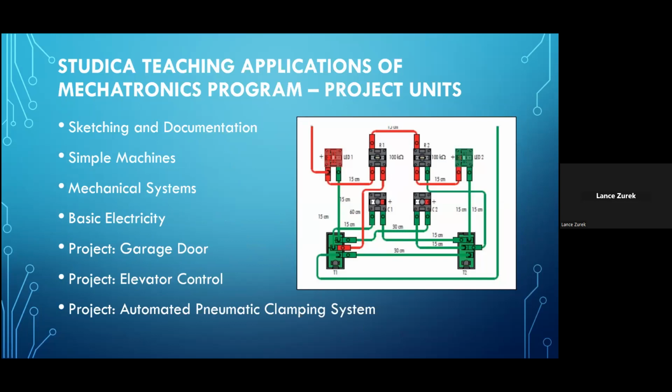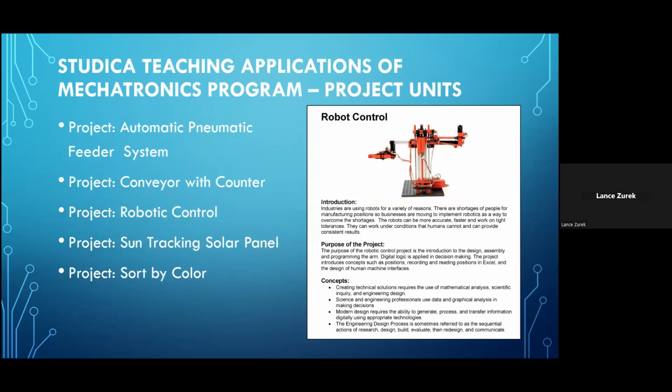And this will include units on sketching and documentation, simple machines, mechanical systems, basic electricity, as well as project units focusing on the creation of a garage door, an elevator control, an automated pneumatic clamping system, an automatic pneumatic feeder system, a conveyor with a counter, a robotic control, a sun tracking solar panel, and a color sorting machine.